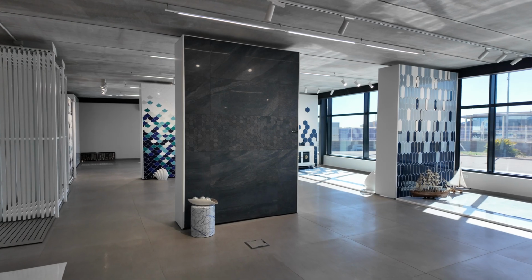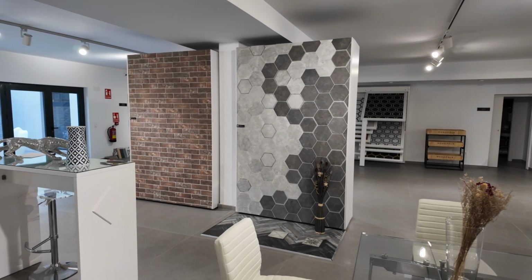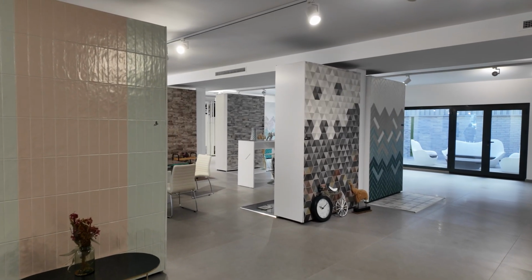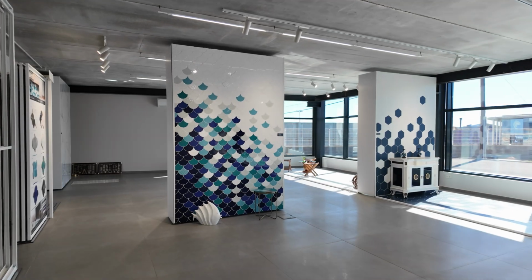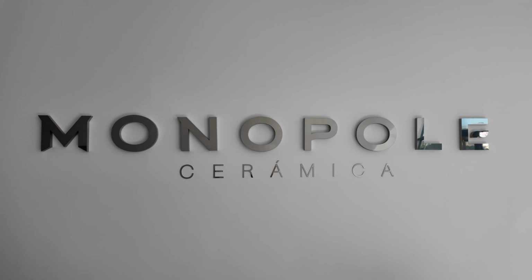Friends, despite the fact that Monopoly Ceramica is a young company relative to other tile manufacturers in Spain, they have managed to collect a very interesting portfolio with very unusual designs and occupy their own, in my opinion, quite interesting niche. It is worth paying attention to their range. When you are going to do the next project, be sure to do it.